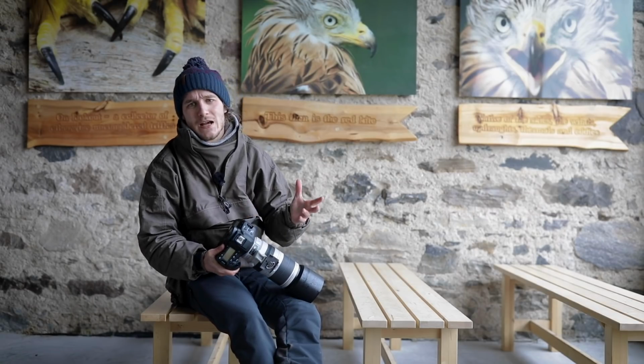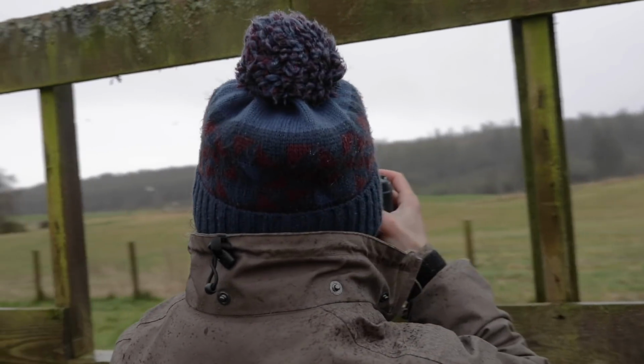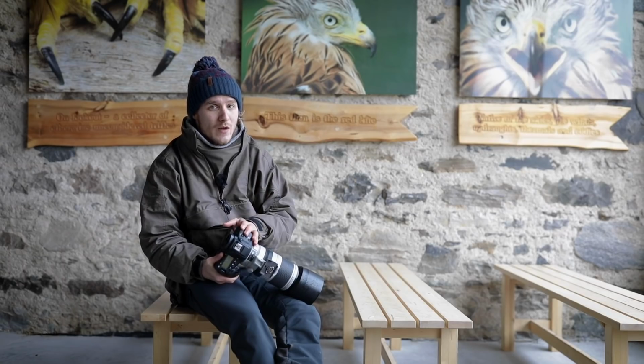A great test for any camera's autofocus system and its accuracy is trying to shoot birds in flight, so I've come to try and shoot some red kites. I think I managed to nail something out there, but I've retreated from a bit of stormy weather.